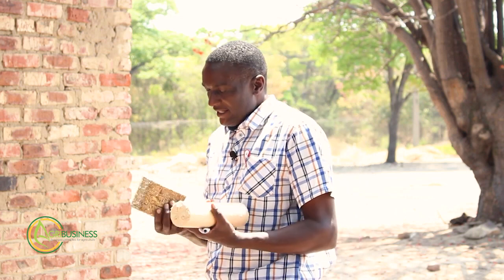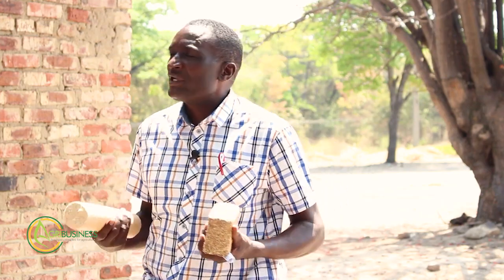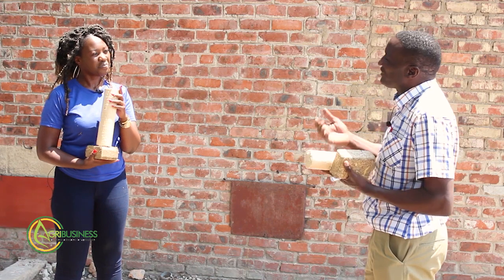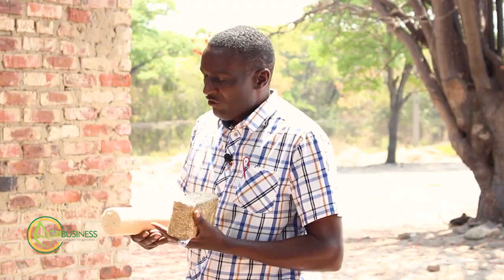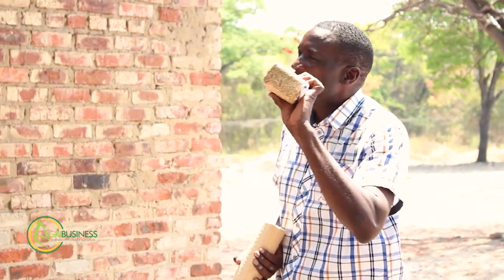With me here, Wazanai, as you understand, research doesn't end. It is something that continues from one generation to the next. Because of the dwindling population of our trees, Kusaga is still researching different types of curing fuel for our tobacco. Here with me, I've got this briquette made out of banana grass.